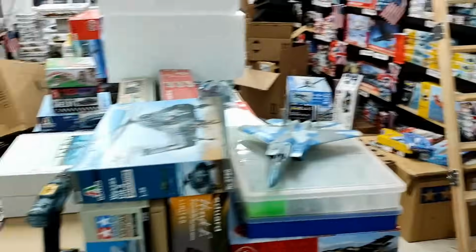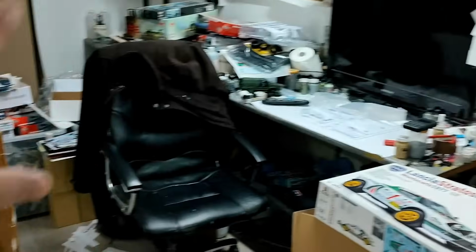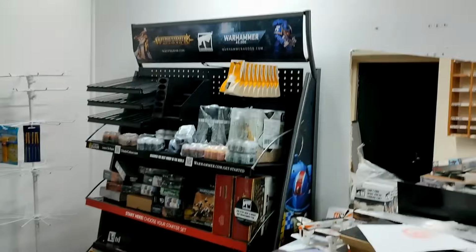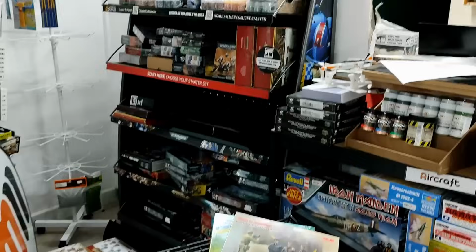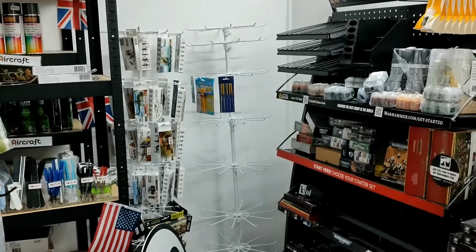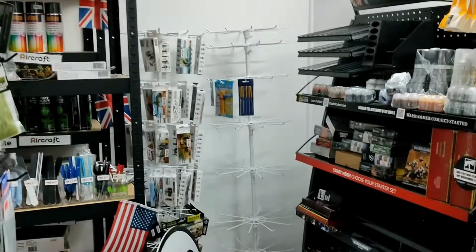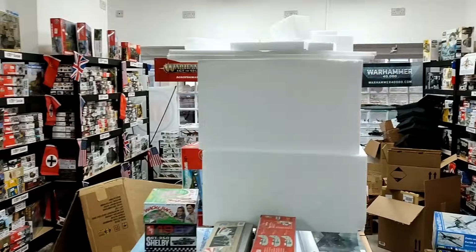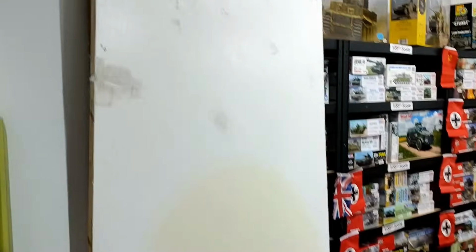So we basically have kits in the main shop area, so that'll be completely kits, and this will be all tools and paints and accessories and all that stuff, plus of course the Warhammer stuff. And if that's successful and I expand and get all the Warhammer paints, they will of course go next to that paint stand. And so looking forward to that. So it's a complete mess at the moment, of course. There's the old counter.